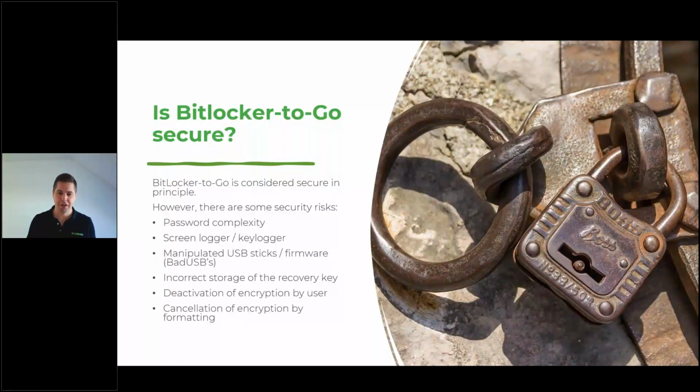Also, the recovery key is stored in the memory. So if you are able to read the memory out, then you have the possibility to get access to the recovery key. This is what you need to know. I will show you later how it looks.